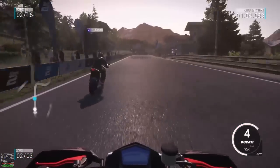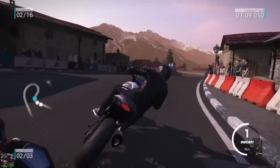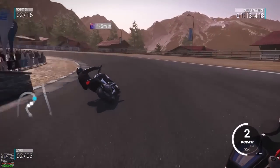Let's see if we can get past this corner. Oh, we're getting really close here, and we've really caught up. Oh, don't hit the back wheel. Just had to slow it down. Just keep the wheel down as well. That was much smoother through there.